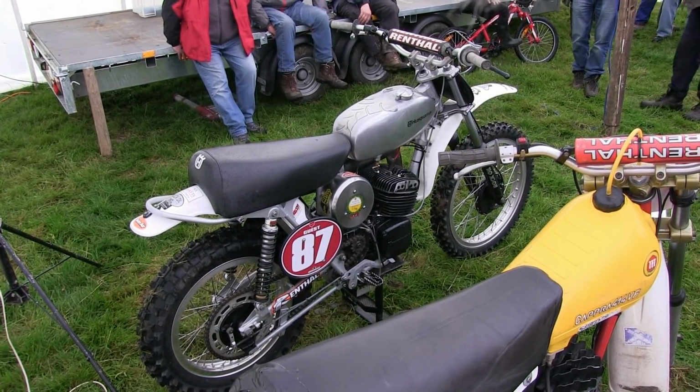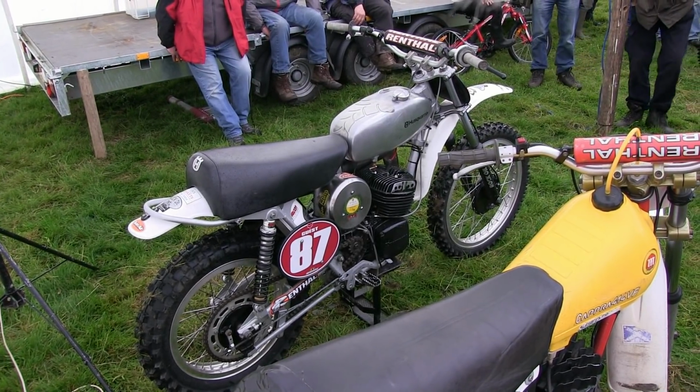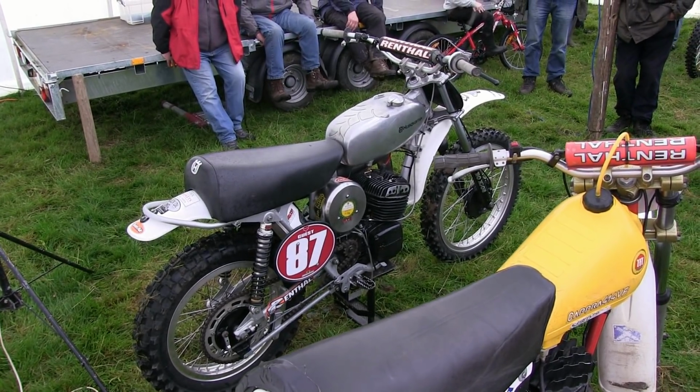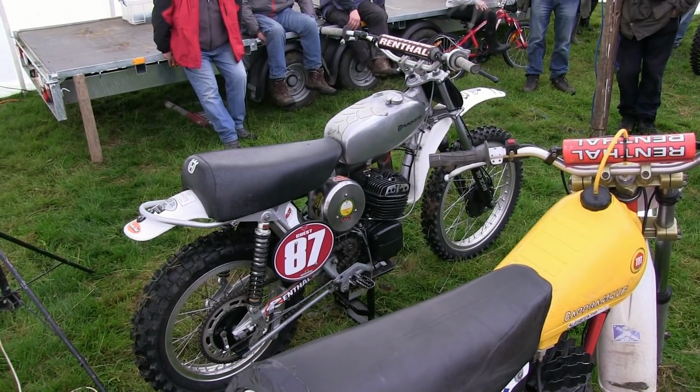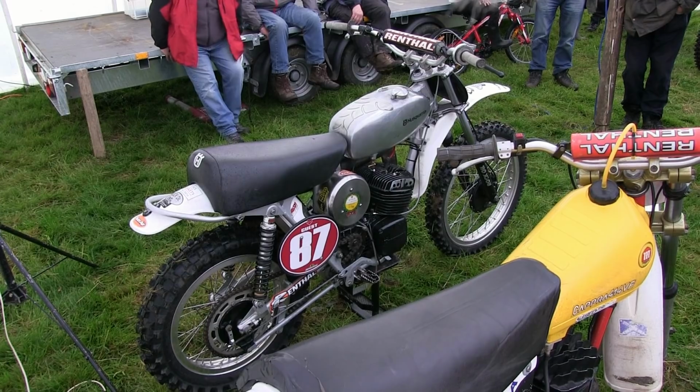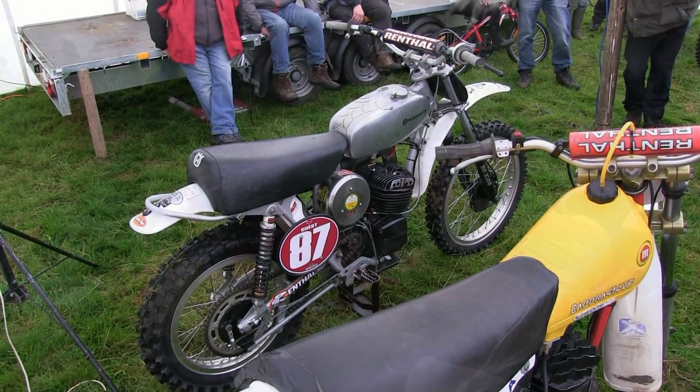Robert says it is, and he was amongst them at that time. He was a Husqvarna rider in '73, so he'll know his lap. He's actually right, it's a 250. It's a 1973 Husqvarna. At that time, they had those alloy tanks on them.